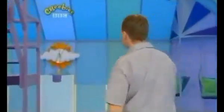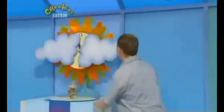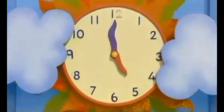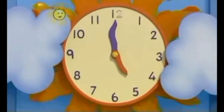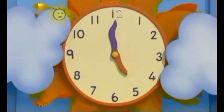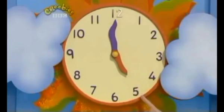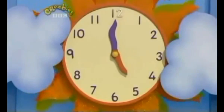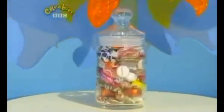Tikkabilla, Tockabilla, Tikkabilla, Tock. What's the time on the Tikkabilla clock? Let's have a look, shall we? Right then. Well, the long hand is pointing up to the number 12. So that means it's something o'clock. And the short hand is pointing down to the number 5. So that means it's 5 o'clock. But what's underneath? Well, it's a jar of sweets. I think Sammy's probably looking for something sweet too.